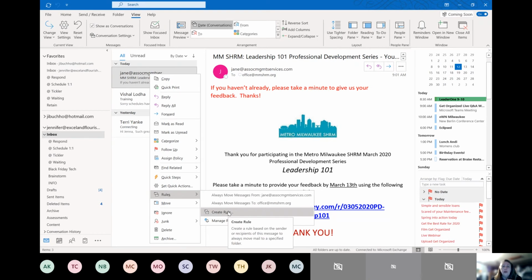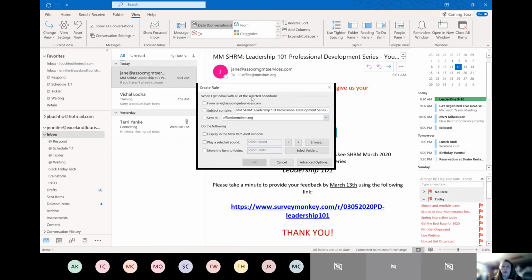Well, that's cool, but I'm going to actually go in and do the create rule a little bit differently. So what I have here is always move messages from Jane when it's sent to me only. That means if it's coming from Jane and she's sending it directly to me, then I want that in my respond folder because I'm going to have to take action, because I'm on some committees with them.